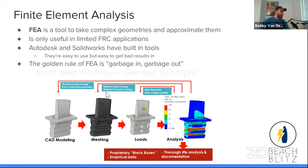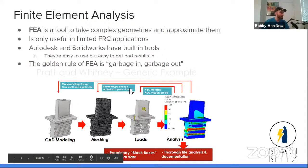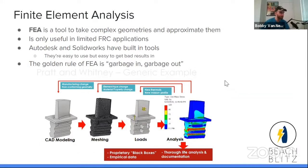So, finite element analysis. I get asked about this every now and then, and I think it's a really good visual tool. It's a great tool to understand what your stress contours look like in a given part, but it's only really useful in a few limited FRC applications. This is an example that I put together for an interview for one of the companies I was looking at, and it explains the process of finite element modeling.